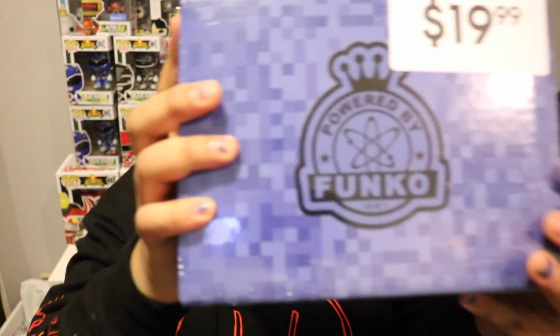On to my second box. Where's my blade? Oh, it's right here. So I got an 8-bit Joker. Not bad. So this one should be a Raiden, because I totally forgot about Mega Man. And I asked for a Raiden. Possibly could get a Chase. Like, here's the box.